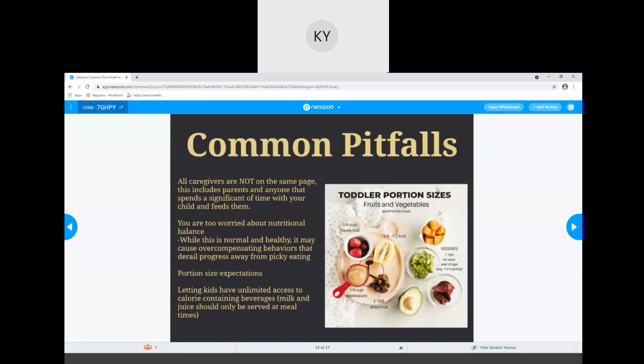All right. And then you can see the last point on here. We talked about that a little bit already, really making sure that milk or juice or any other calorie containing beverages are at mealtime only. And then it's unlimited access to water in between meals, just so that those calorie containing drinks aren't interfering with hunger coming into that mealtime.